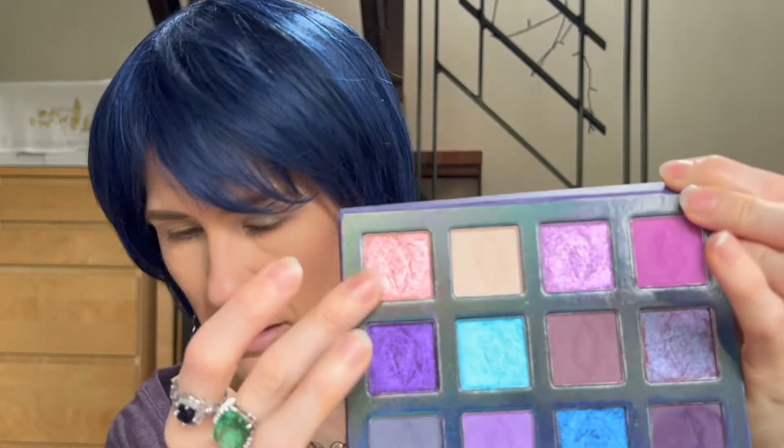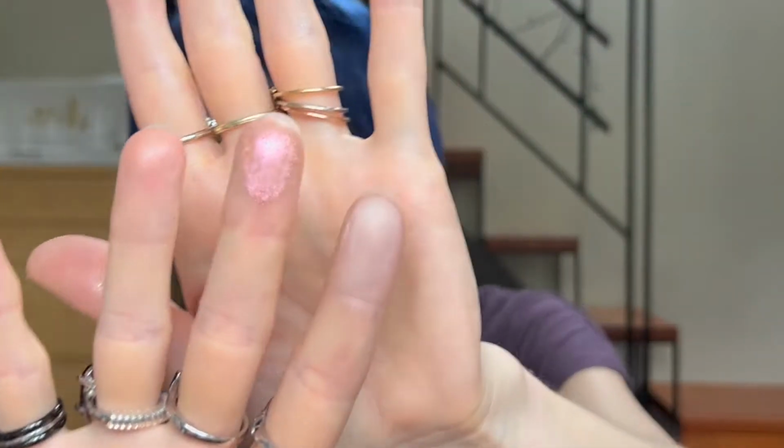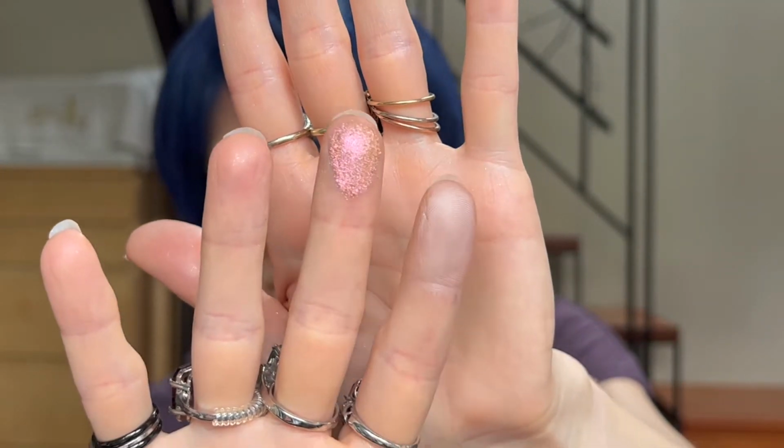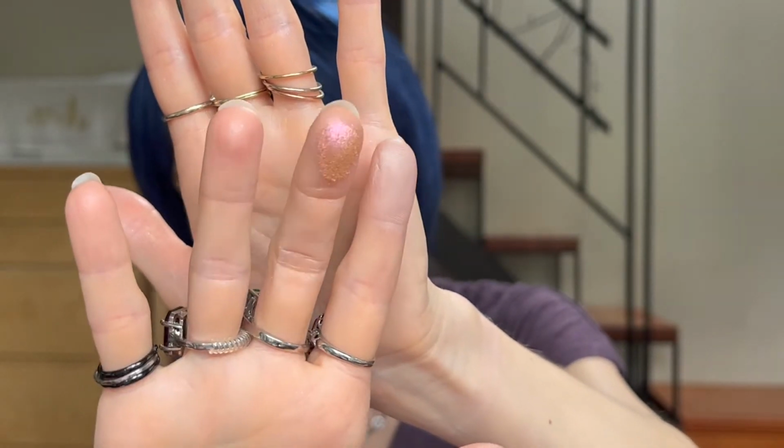Okay, interesting. And then I believe Allure is this one. They're not in order here. And like I said, I don't have the names on the back, so I don't know exactly. This, I believe, is one of the multichromes. Kind of goes from a gold to a pink. Sort of a chunky formula. Yeah, you can see the swatch of the other one on my finger, but it's really the same color as my skin. Okay, anyways, this one, like I said, I think it's called Allure.